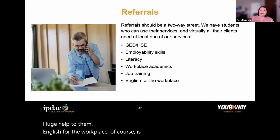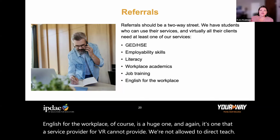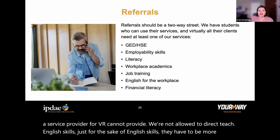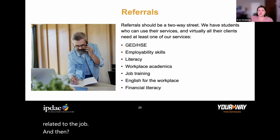Again, it's one that a service provider for VR cannot provide. We're not allowed to directly teach English skills just for the sake of English skills. They have to be more closely related to the job. And then financial literacy is a big one.